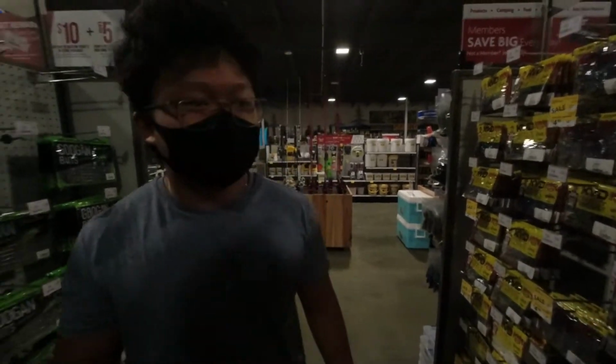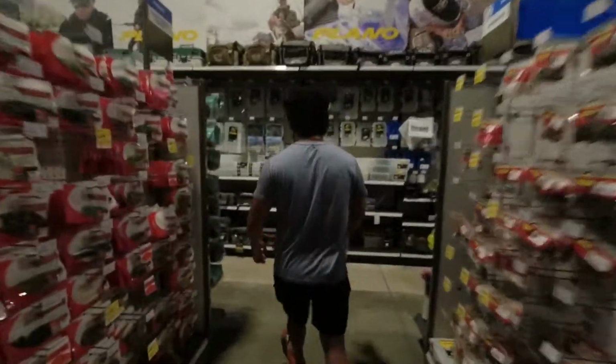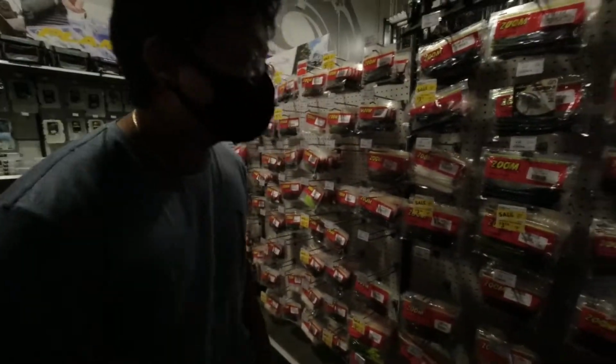I'm gonna try some frogs, some soft plastic frogs. But who makes soft plastic frogs in what brand? They're over there. Not the hollow body one. Oh, the rivets? Yeah. I think Zoom makes some rivets. They make like some soft plastic frogs, but I don't see any.